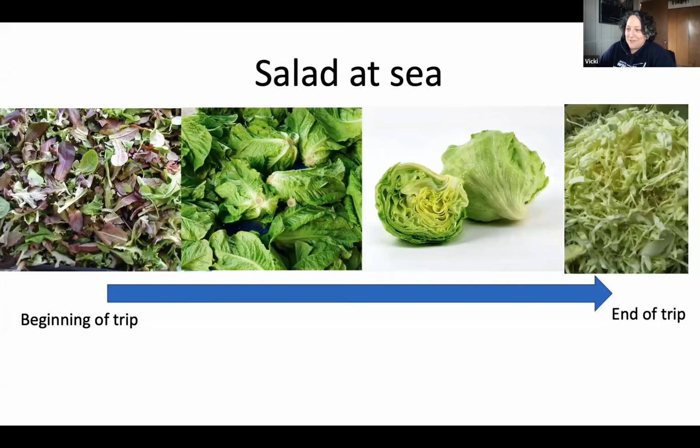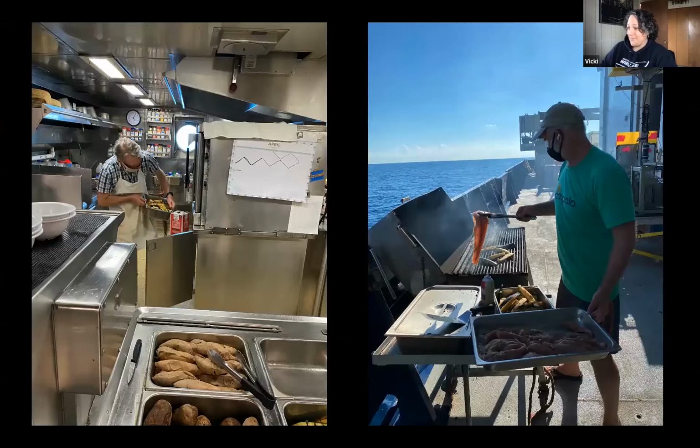One of the interesting things at sea is lettuce. At the beginning of the trip, you start with the soft lettuce, the soft leaves, like a mesclun mix. You move on to harder lettuce like romaine and iceberg. And toward the end of the trip, if you get that far with your fresh produce, you end up with cabbage in your salads. So they manage things really well to make sure that you have fresh food as long as possible and that nothing goes to waste.